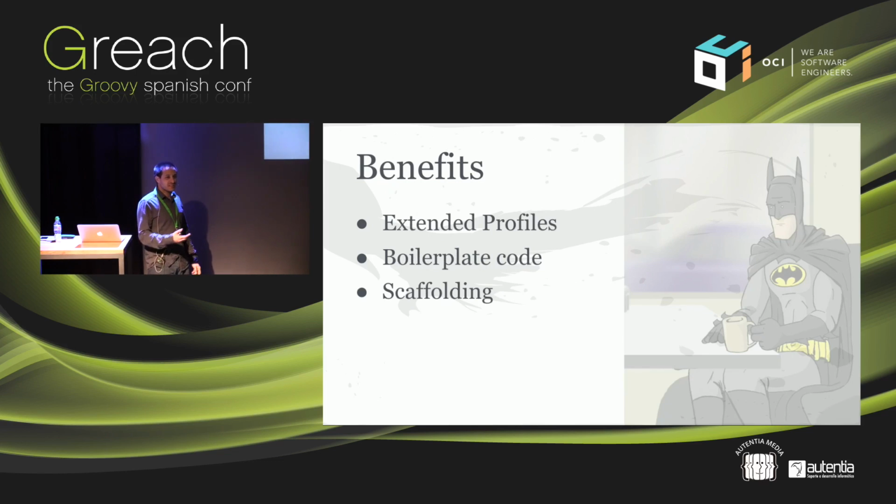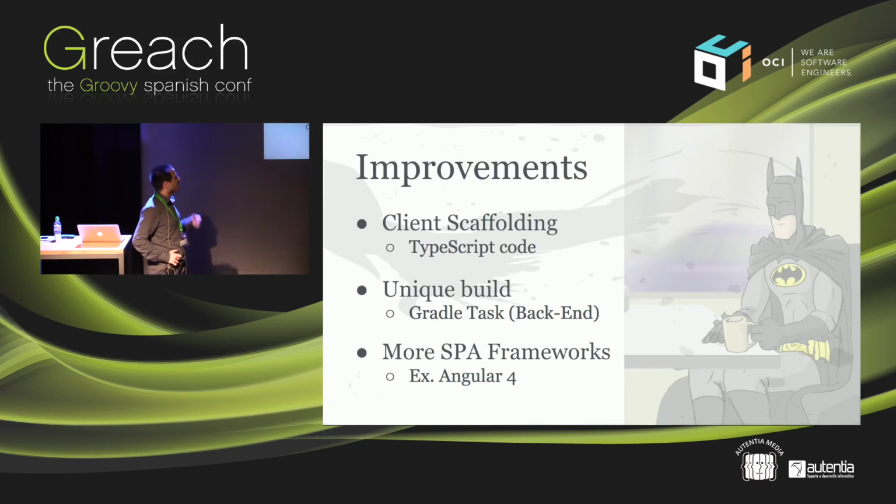Then we can think about extending this profile for our purposes. It's easier to do that thanks to the profile feature. We have a lot of boilerplate code that is nice the first time you are developing an application in this field, and the scaffolding in the same way. But this profile will get better, and there is a beta version that Graeme spoke about before. We now have client scaffolding in beta, so we can generate the code with scaffolding on the client side, like the Angular profile. I hope this beta will be released soon.